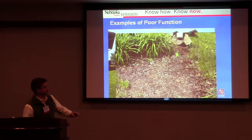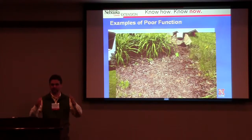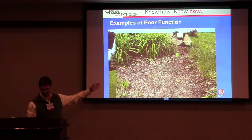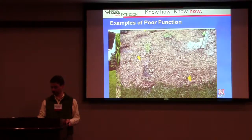Here's an example. You can see in the top of the picture is our inlet device from our runoff simulator, and water's flowing in. On the right half of the picture you can see the wet mulch and the heavy green grass growing. On the left side it's dry. The slope of the garden went one direction, so the water would enter in, and this left half of the garden never got wet, never held water at all. So, a poorly graded rain garden installation.